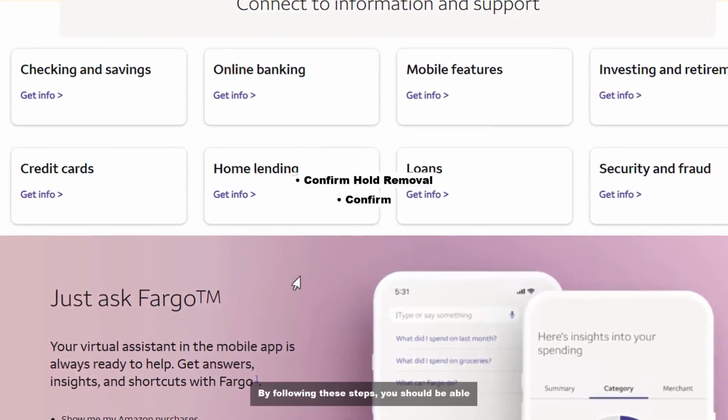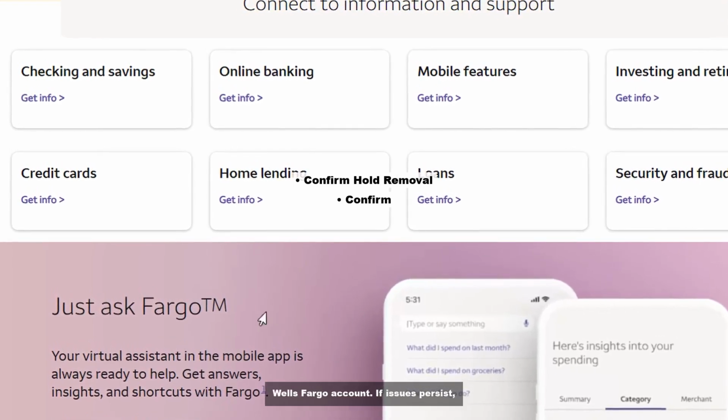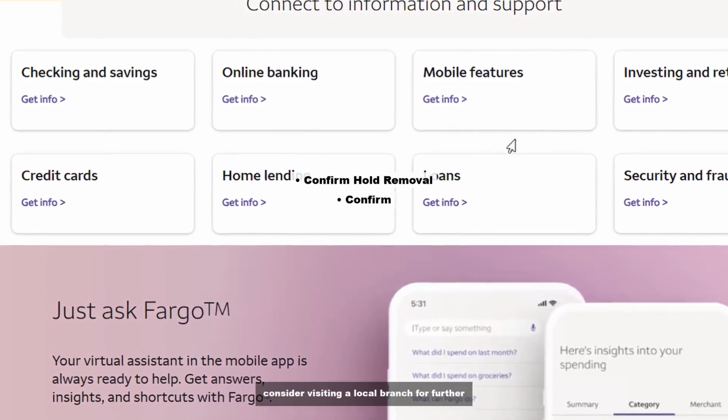By following these steps, you should be able to quickly resolve any billing holds on your Wells Fargo account. If issues persist, consider visiting a local branch for further assistance.